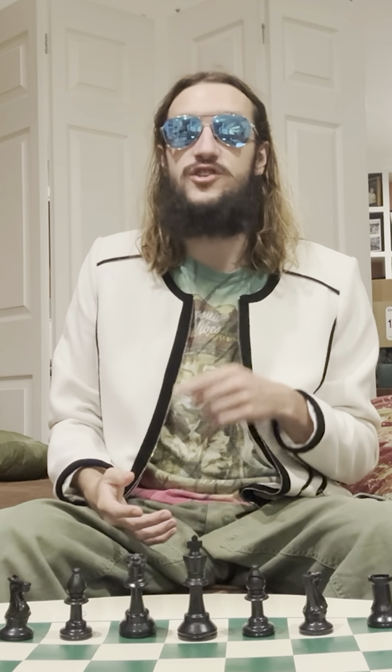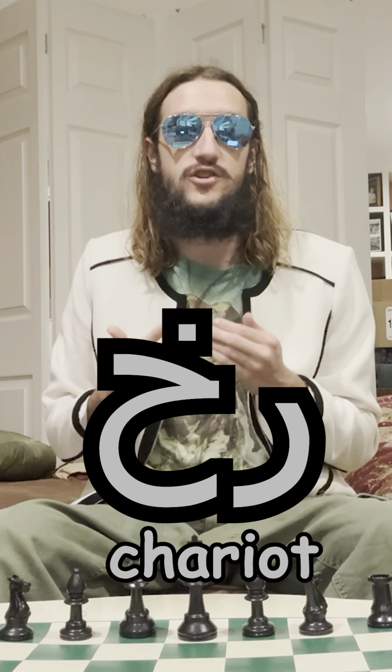The Rooks come from the chariot in Chaturanga, which passed into Persian shatranj. It had the same orthogonal movement of the modern rook. The name comes from the Persian ruh, which means chariot.